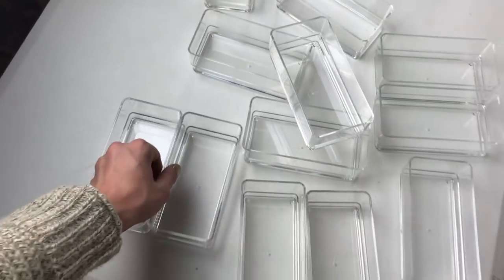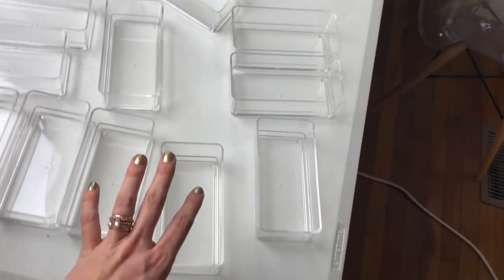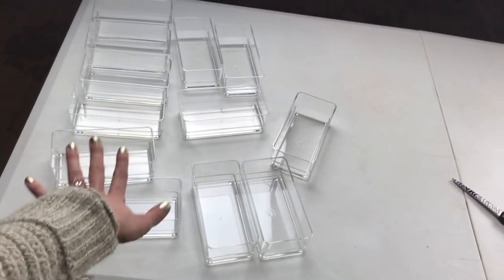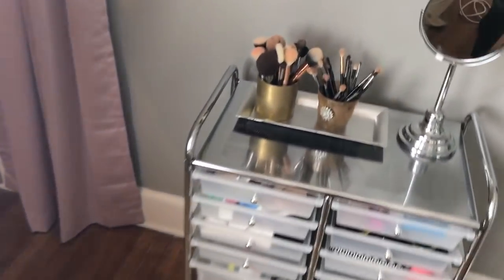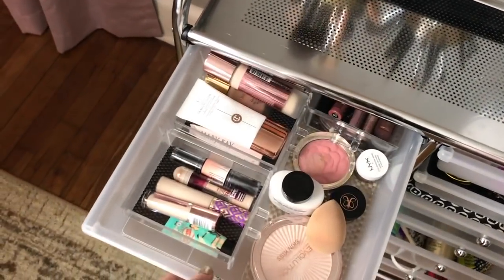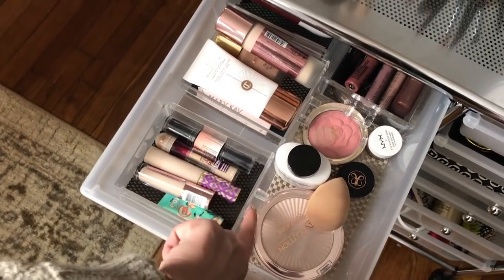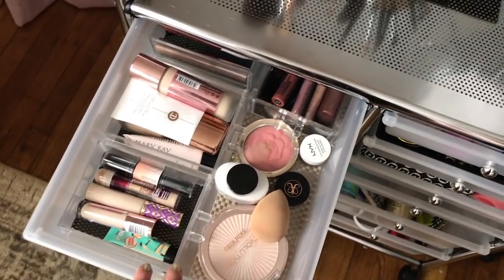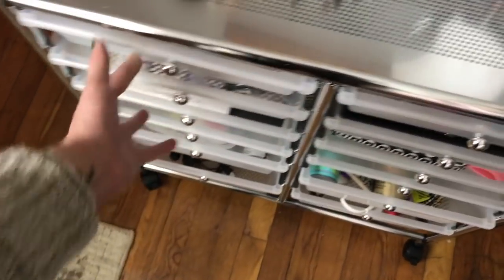I just got all of these storage containers. I'll link them below. I got them from Target because I like the little clear, like I like my organization to be organized. So all of these drawers, they're not organized inside. So it worked out with things like this, and I'll show you guys all the stuff later. This was a drawer out of my old makeup thing, and these little things are causing little issues because they're hitting stuff, and they don't fit together in the back there, as you can see. So I'm just going to stick some organization.